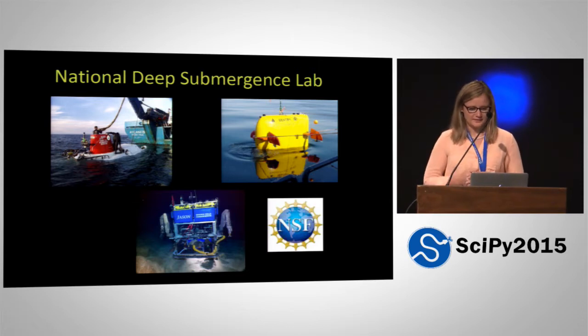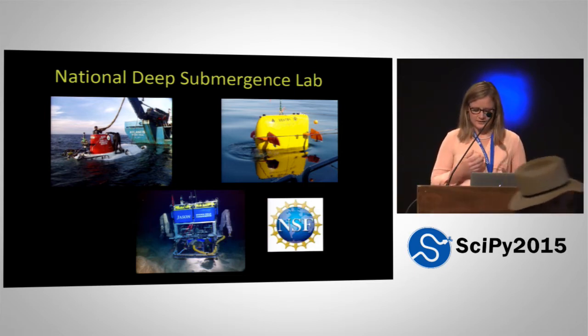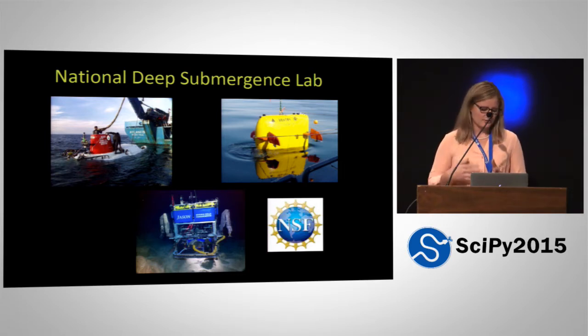Jason is on the bottom. That's a remotely operated vehicle, so they've got a big tether, and they hang off the back of a ship and go down to, I think, 6,500 meters. And it's a big workhorse and collects a lot of video data, coring samples, that sort of thing.